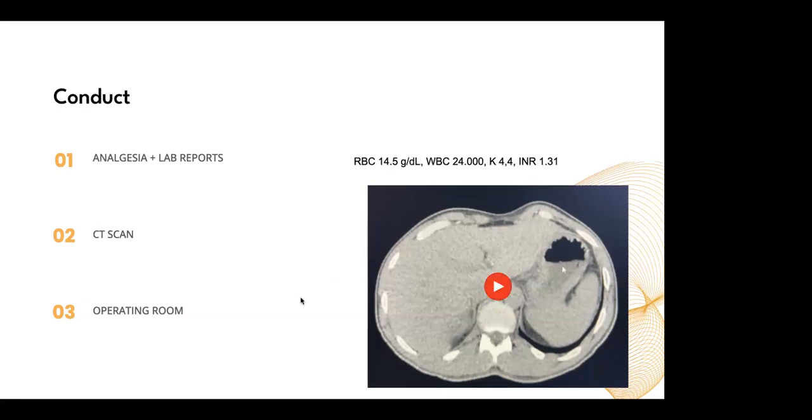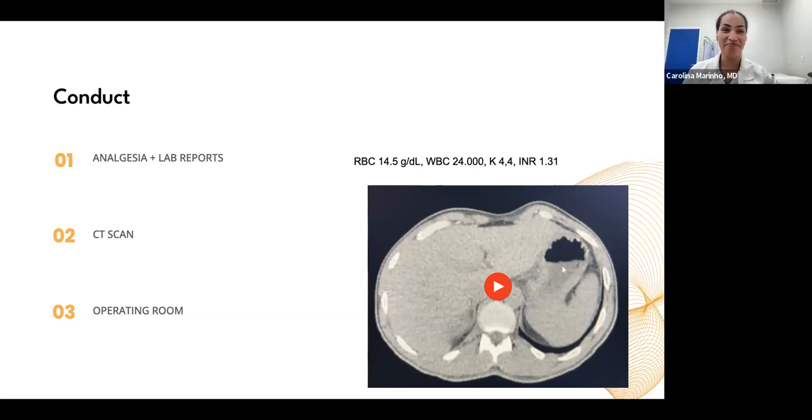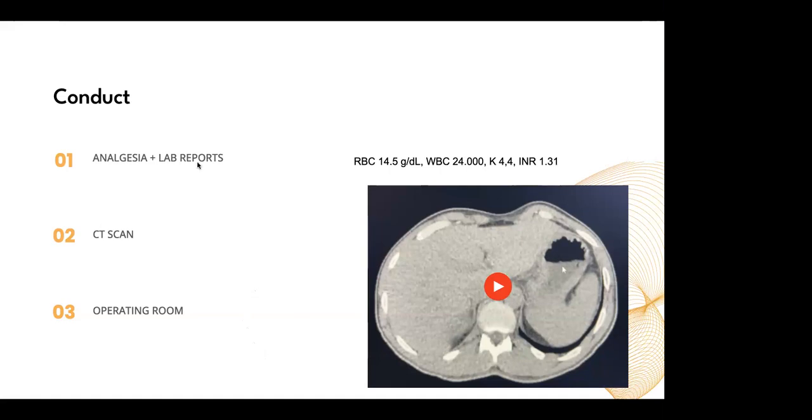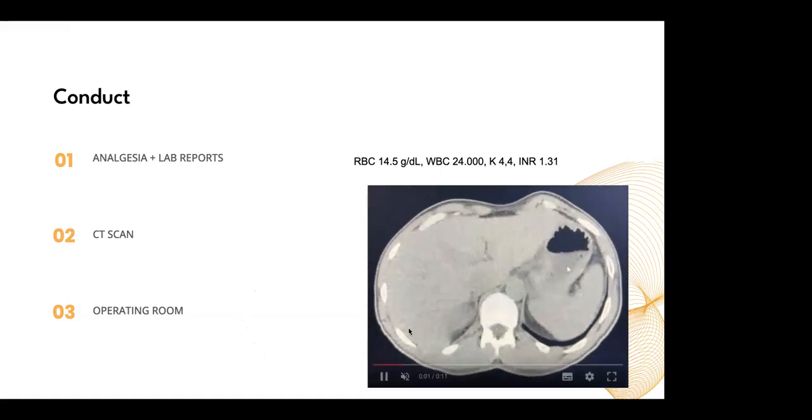Any further comments? You have feces in the wound. What more proof do you need to do a CT scan? It's a waste. It's a waste. I think such things should not be allowed to happen. Thank you. Dr. Ramos? No comments. Okay, go ahead, Dr. Marinho.